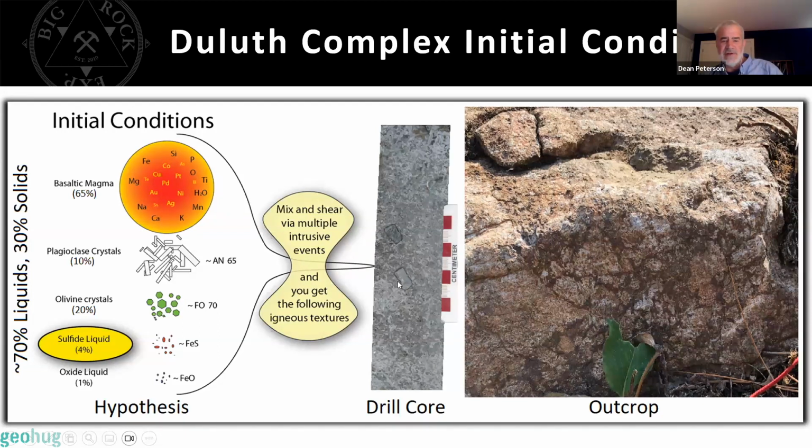There's a big plag phenocryst right there, another one right there. This is all fine-grained olivine. There's a patch that's different right there. That's mostly plagioclase in there. You can see it's very textured. Here's some iron oxide we're seeing in there.